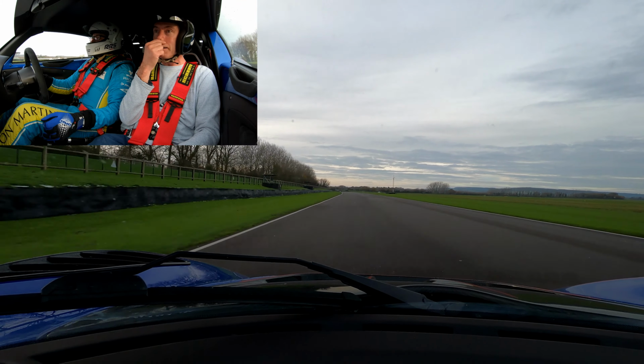Red flag this morning. Yeah, the Yaris. I saw him driving out, the front end was smashed. No reason to crash in a Yaris. No, he must have been trying to drift or something.